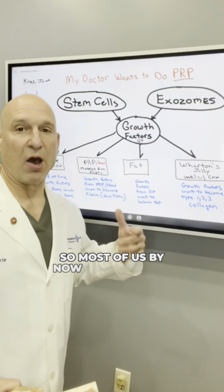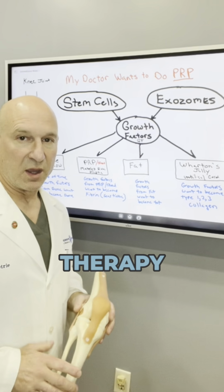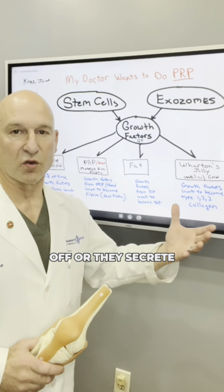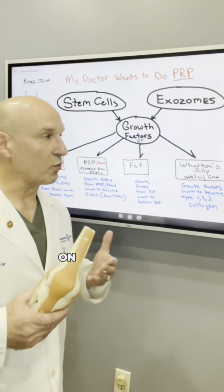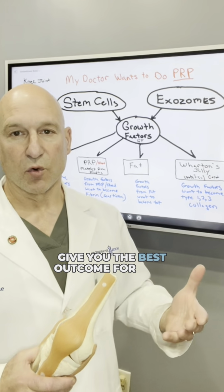So most of us by now have already heard about stem cell or exosome type therapy. The power of these is not so much the stem cells themselves, but it's the byproduct, or what they give off or secrete once they've been put into the body. It does come from several sources, and it really depends on what you are trying to achieve to determine what's going to give you the best outcome for your knee.